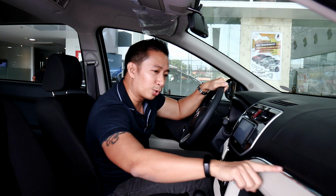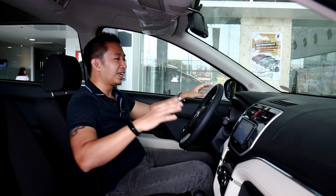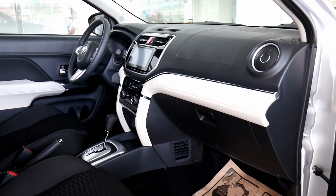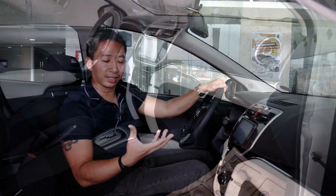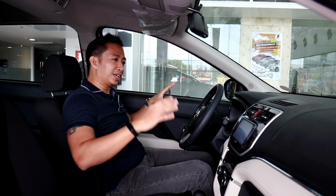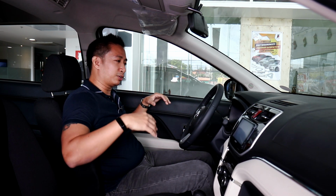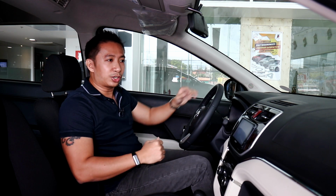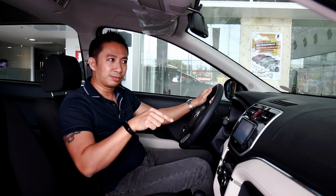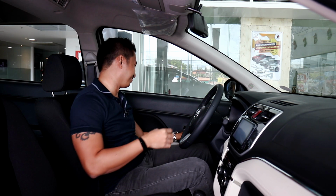You do get some chrome accents here also, and I like the quirky design that they did with these side AC vents. They look like, well, the chest piece of Iron Man, believe it or not, when it's closed. Yeah, so overall, this is all made of hard plastics, but on the bright side, guys, at least the interior of the Rush will be so durable that it could even outlast maybe you, the driver.